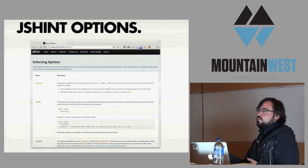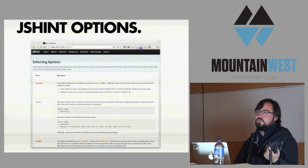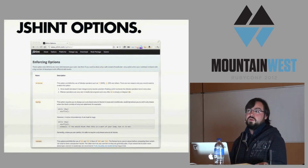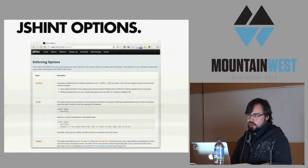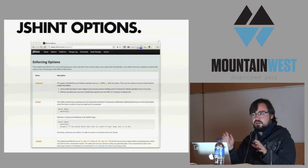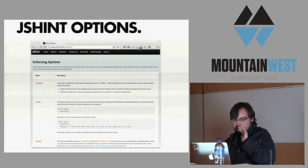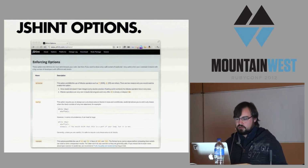And actually, the reason JS hint exists primarily is because there was another thing that it forked off of called JS lint, which is not configurable. It's like, here are the rules. If you don't like them, please don't use JS lint. And there are a lot of people who were like, actually, I want to be able to say certain things, and then it will work. So if you're an advanced JavaScript developer, you should definitely read these rules and understand how style works.